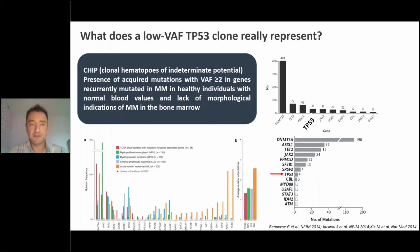The last question that I would like to discuss with you is what exactly a low P53 clone represents in a patient with CLL. If we sort our cells before the analysis, then probably what we see belongs to the clone. But if we don't do that and we just analyze blood, then there is a possibility that the little clone that we detect is not in the CLL cells, but could be what is called clonal hematopoiesis.